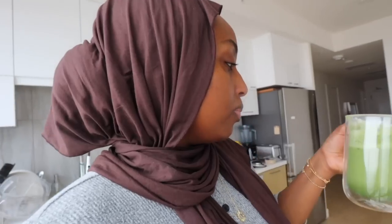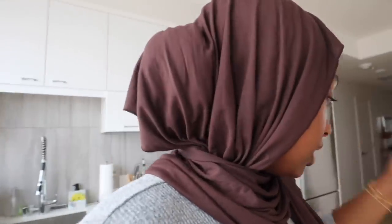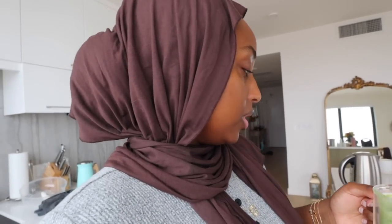I used a new matcha today by David's Tea. I've never tried their ceremonial grade matcha that comes in this tin. It's really good though. I like it. It's a nice deep green color, so that's always a good sign. I think I may have added a little bit too much vanilla sweetener, but it's okay.